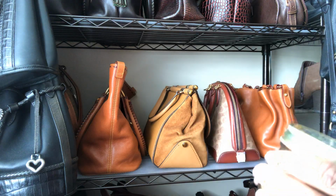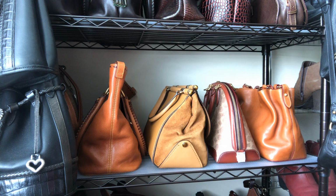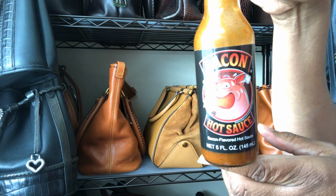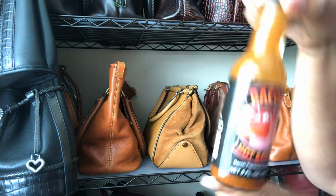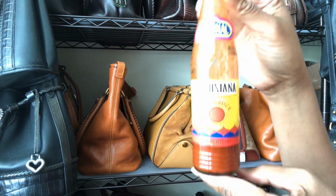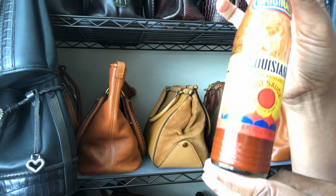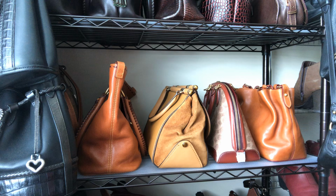These are all really flavorful seasonings, and I am not a hot sauce girl at all, but when my children come to visit, I have to make sure I have hot sauce in the house. About a month ago my oldest son and his son visited me here, and I had to make sure I had hot sauce on hand because they can't seem to eat anything unless it's smothered in hot sauce. So this is one of the hot sauces that my older son liked. It's a bacon. And of course, the ubiquitous, I don't even have to explain this one. So I just wanted to share that with you all, about the seasonings and hot sauces that we picked up recently.